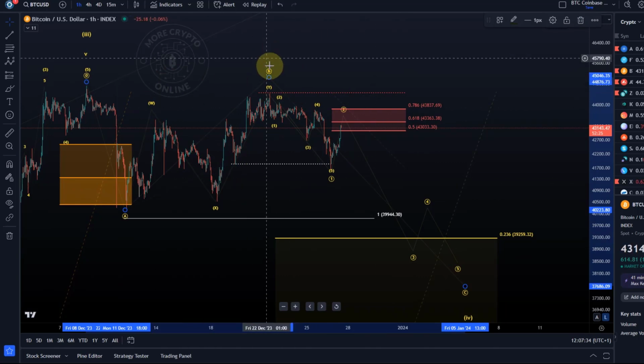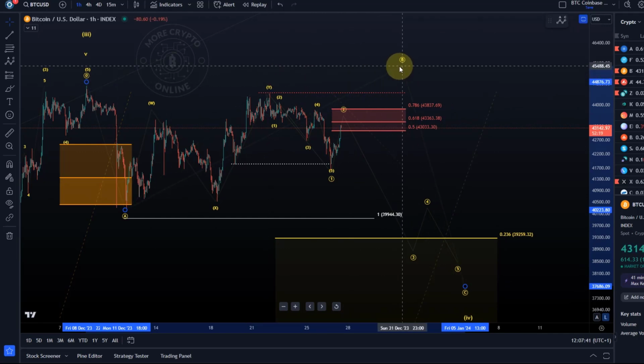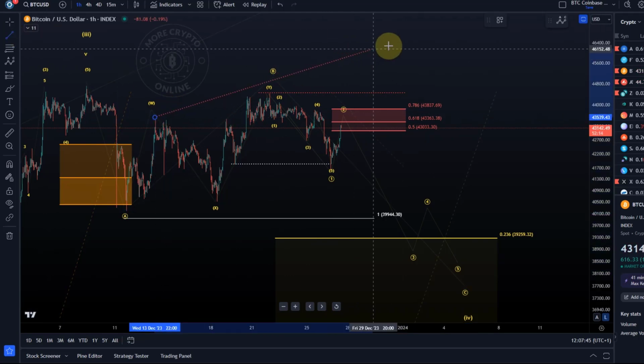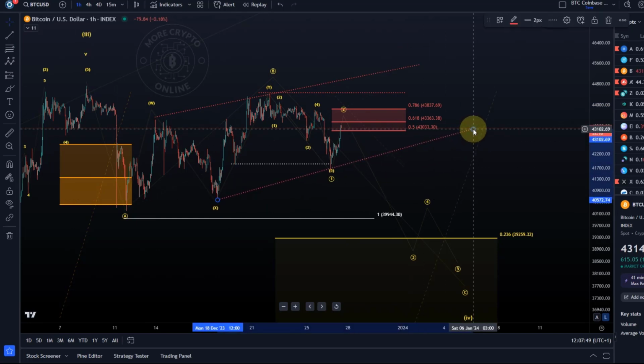So that's sort of what I'm expecting primarily. I'm watching for a reaction here. If no reaction shows, it's likely an extension of the B wave, which will then give us another very messy extension and messy structure. See, you have a price channel here as well, in which the price could be moving a little bit. So I'm just highlighting that.